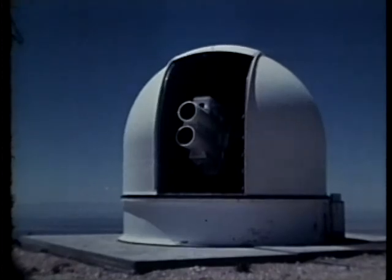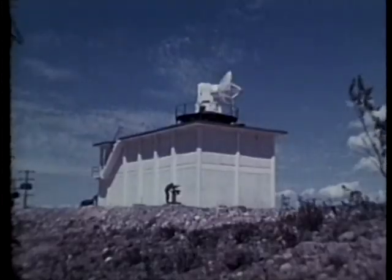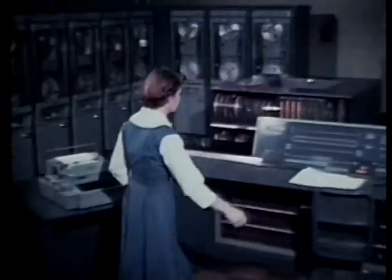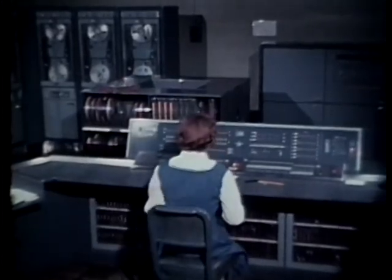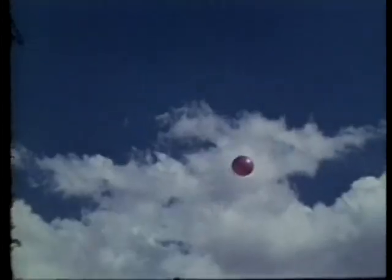High-powered optical systems are set. Long-range electronic systems are prepared to record every detail of the missile's position and behavior during flight. Computing facilities stand by to process the flood of information. Wind speed and direction at high altitude are checked repeatedly.